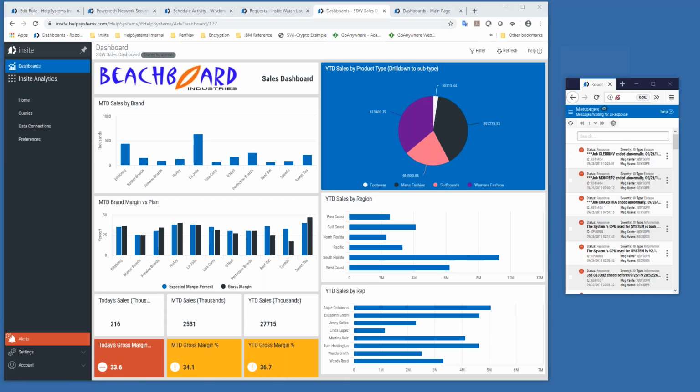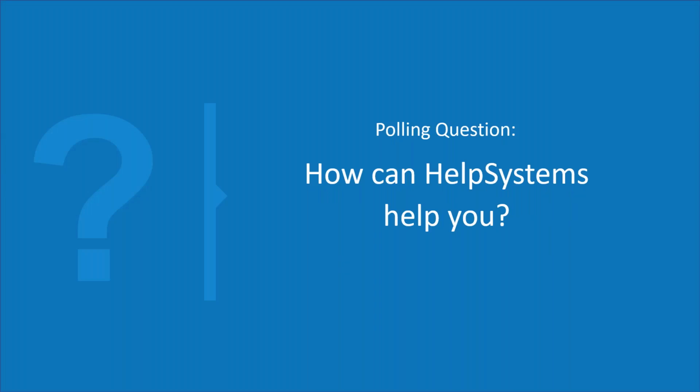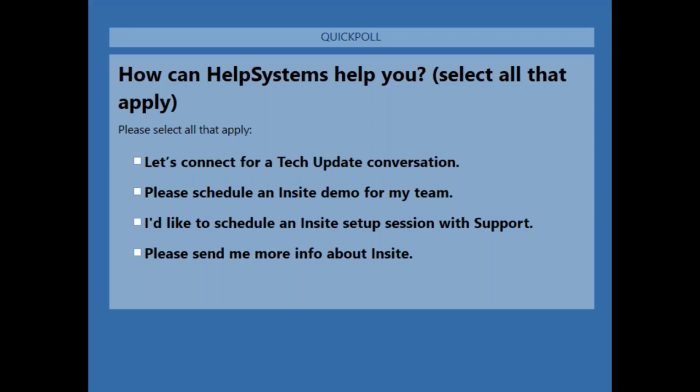That brings us to our final polling question of the day, and this is an important one. What we want to know is, what can we do to help you? The first option is let's connect for a tech update conversation. A technology update is a conversation with one of us here at HelpSystems around the products that you own, and other products that may help you in upcoming projects. Certainly we want to know what your roadmap is in terms of your technology. We're going to let you ask us about our technology, so it's an information sharing opportunity. If you're interested in an Insight demo for your team, I would be happy to do that. If you'd like to schedule a setup session with our support team, we can provide that. And if you'd like more information about Insight, we will make sure we get that to you.